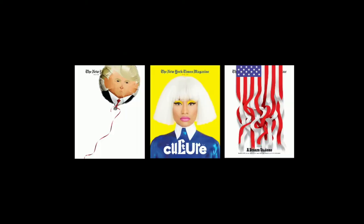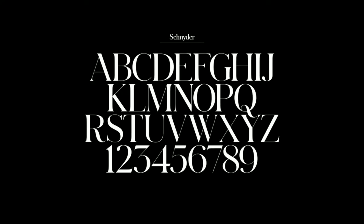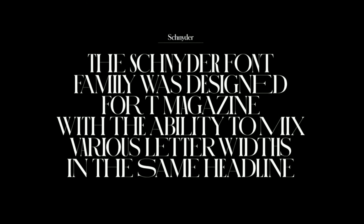T is changed, and Deborah Needleman took it over, and Patrick Lee and Sean Carney worked on all the typography for T. They worked with Commercial Type on this typeface, Schneider. And Sean actually drew the beginnings of this, and really collaborated with them on it. And it's quite an extraordinary, extensive typeface family.